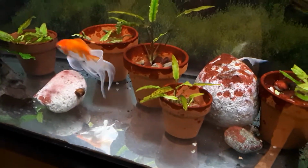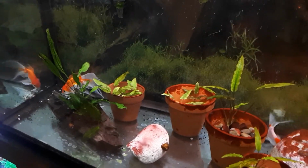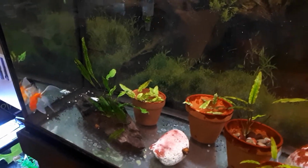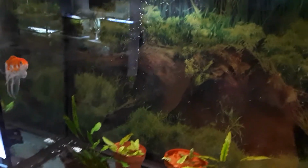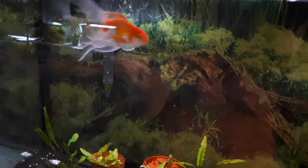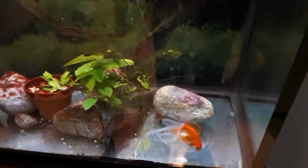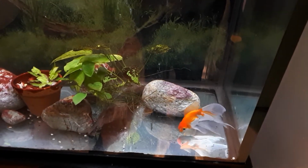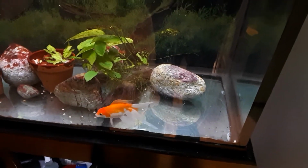He's bright, he's vibrant, he's very perky, as you can see, very active. And he's a long fin fantail, I guess. This, guys, was a very cheap goldfish. I bought this goldfish from PetSmart over two going on three years ago, and he was literally, I think, $1.99. Fantail, scrawny little thing. He was probably, I would say, 1 inch long, head to tip of tail.